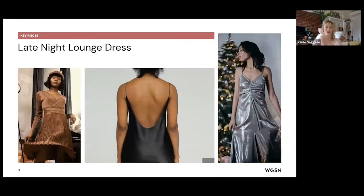So now let's take a look at a few key pieces and ways that these style concepts manifest again into those actual items. So first being the late night lounge dress. I'm a really, really big fan of this piece because I think a lot of us haven't been able to wear some of the typical going out pieces that we usually enjoy wearing or getting to dress up for an evening out. And the late night lounge dress kind of addresses this specific consumer desire to, again, have more of an elevated look within their day, even if they're not going to more elevated places or having elevated experiences.